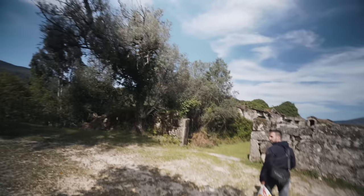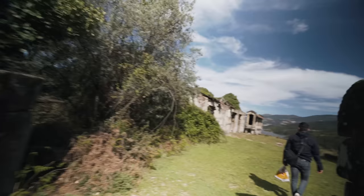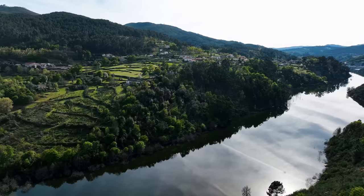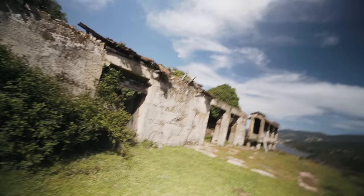We can already see that some of the outbuildings are actually dilapidated. Sadly enough, they haven't survived the passage of time. Oh, my gosh, the view. Man. Bro, the view from here. Unreal. Marvelous. Wow. We have the mansion right down this slope.